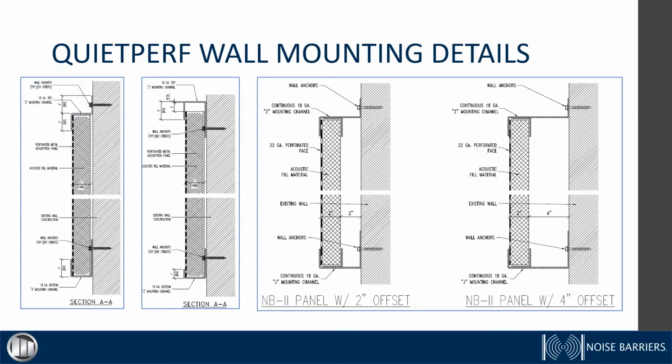And then on the right image, you'll see the 2 different types of offset bracketry we use, and that shows the 2-inch offset as well as a 4-inch offset. The NRC difference between these two ranges from 0.95 to 1.3, depending on the thickness of panel and the distance of offset behind the panel.